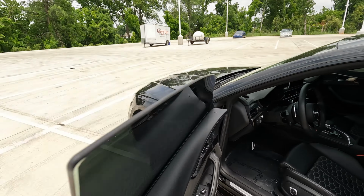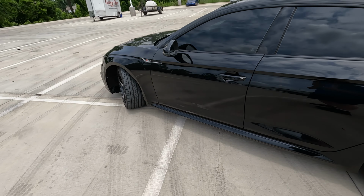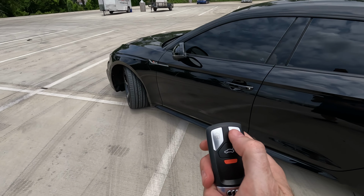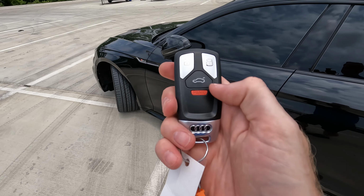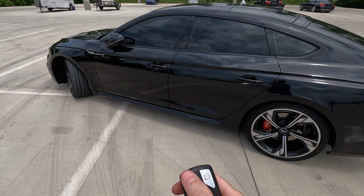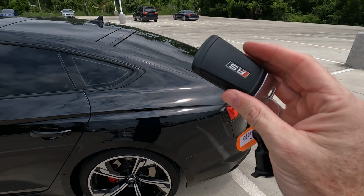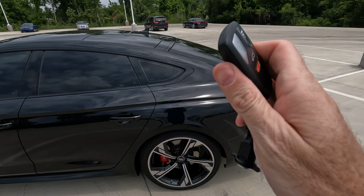And before we do that, I do want to do one thing that we haven't done yet that I know a lot of you like for me to do. Here is the remote. You can see what all you have there. Power folding side view mirrors when you lock the vehicle. So just so you can see what all you have. Obviously, you can lock and unlock the vehicle and take care of business on everything. You also can open the trunk area with this remote and the RS5 logo on the rear.